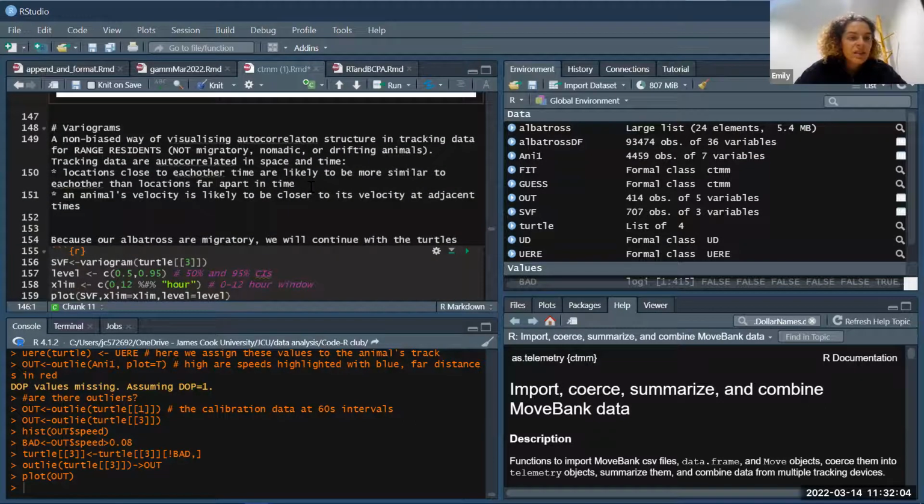Okay, the next thing I wanted to talk about is variograms. Variograms are a way that we can visualize autocorrelation structures in the tracking data. Now, what do I mean by autocorrelation? If we have an animal that was at a location at time 1, at time 2, it's more likely to be close to that first location than it is in 3 months from now. So autocorrelation essentially says that points that are close together in time are more likely to be similar than points that are far apart in time.